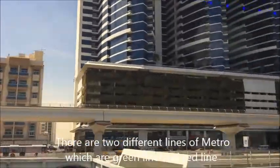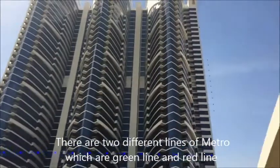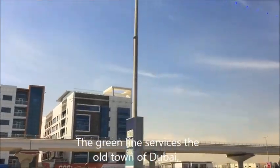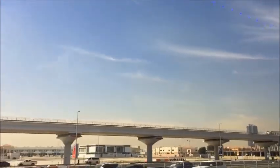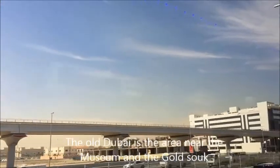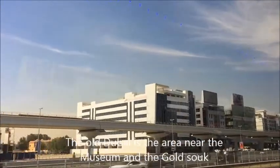So they have two different lines in the metro, which is one is the green line and one is the red line. So the green line is at the old town of Dubai, the market area where we went yesterday, the old Dubai, near the museum area and the gold souk. They have a green line.